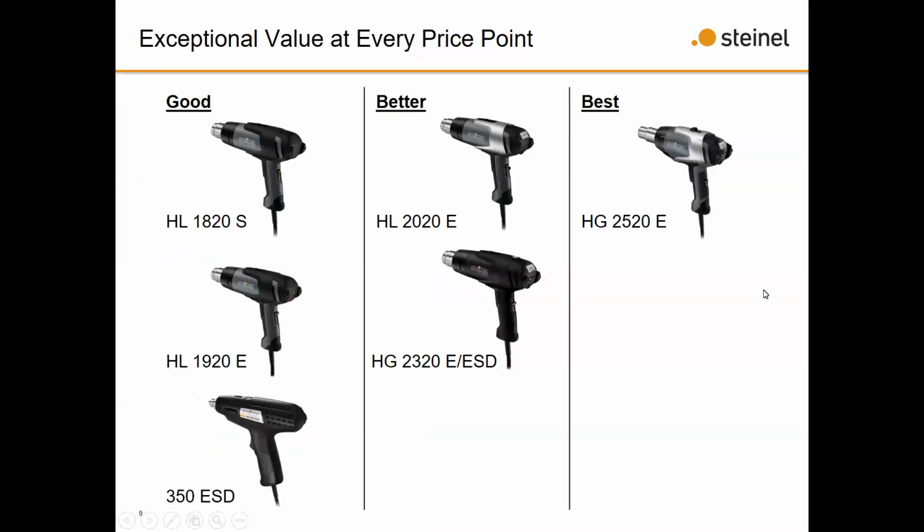So moving on to the portfolio, we've chosen these. Obviously, we have a very wide range of heat tools. There are some additional heat tools that we have available, but these are the ones that we really feel are best served for the electronics industry. We do see occasional use of some of the barrel style guns as well, but we wanted to focus today's conversation on this line of professional tools. And you can see, we've broken it down into good, better, and best.